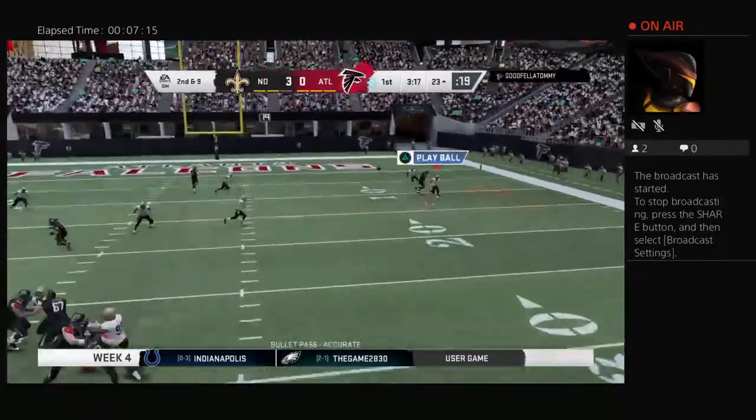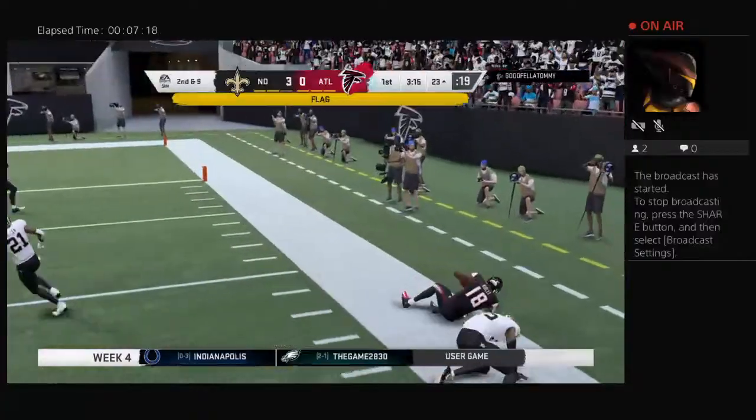To throw is Ryan. And he will find Ridley. That's complete.